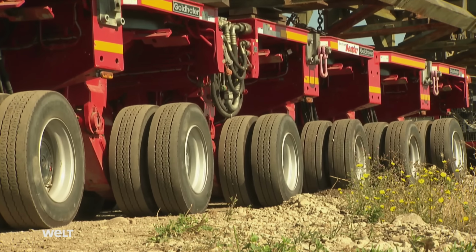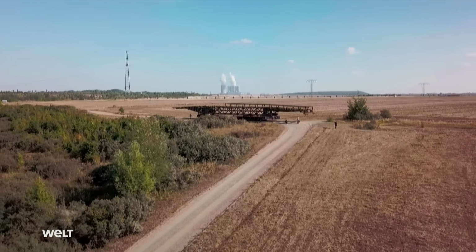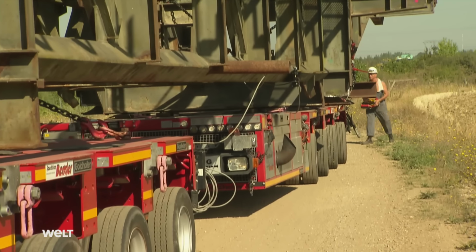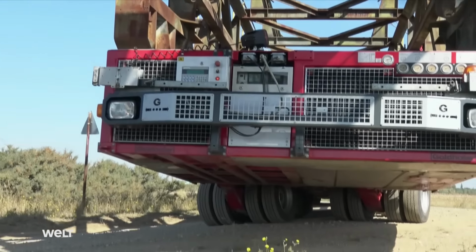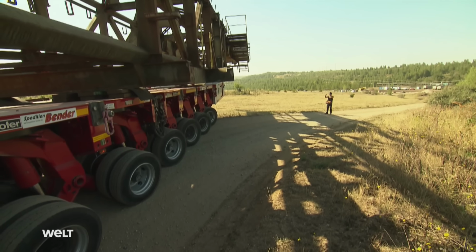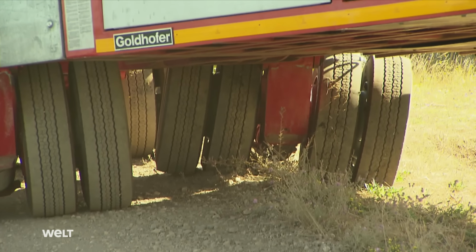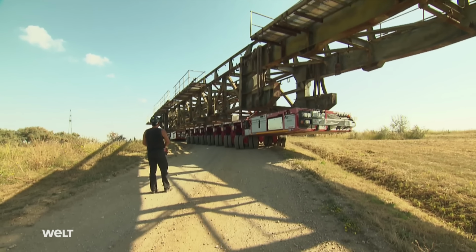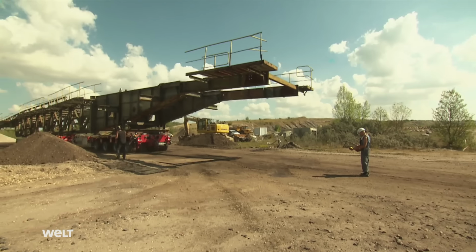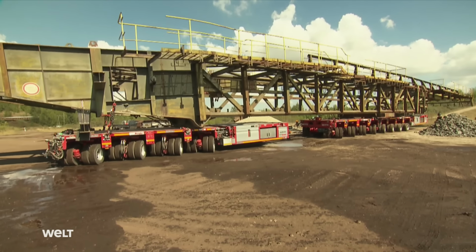The next curve is not just on a gradient, but also slopes from one side to the other. This would cause lesser all-terrain transporters to tip over. Not so for the self-propelled transporter. It raises the axles on the side of the cargo bed on the inside of the curve, while on the outside of the curve, the axles tilt to compensate for the uneven surface. It's only possible to complete this turning maneuver in such a confined space without shunting, thanks to the large turning angles of the individual axles.